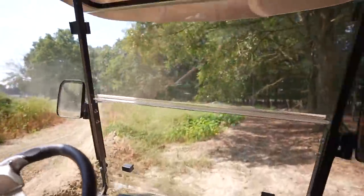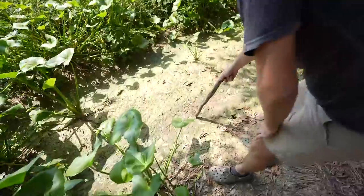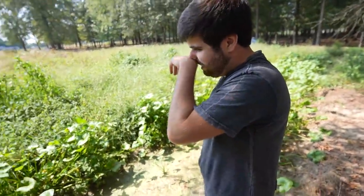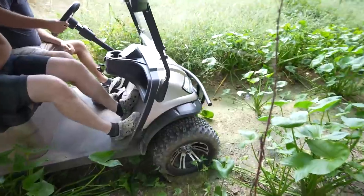Oh, dude. Look at the lily pads growing up in it. Hold on. We got to test it. Do a little test. Oh, dude. How to get stuck 101. It's not going to make it. Let's do it. We'll just test it real quick. Oh, you got it. We haven't made it to the worst part yet.